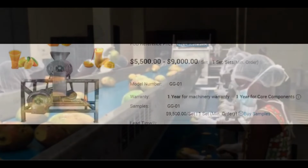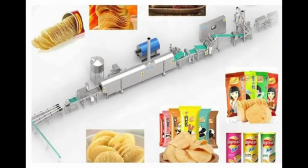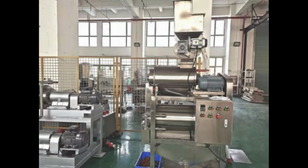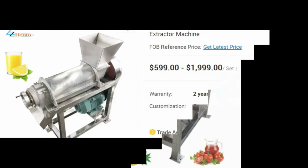Invest in attractive and functional packaging that stands out on the shelves and communicates your brand values. Differentiate your products from competitors by offering unique flavors, organic options, or value-added features such as fortified juices with added vitamins and minerals. Highlight these unique selling points in your marketing materials.